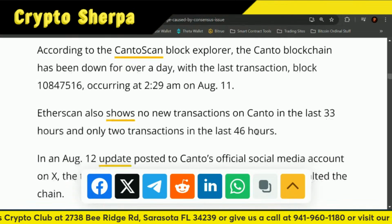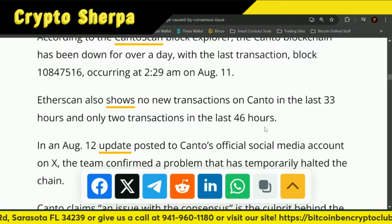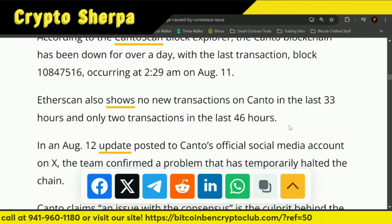on August 11th. Etherscan also shows no new transactions on Kanto in the last 33 hours and only 2 transactions in the last 46 hours. Now, in an August 12th update posted to Kanto's official social media account on X, the team confirmed a problem that has temporarily halted the chain.